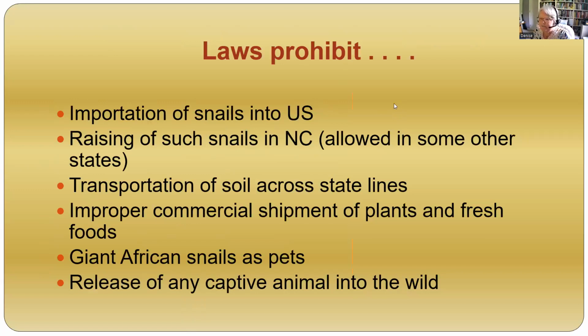So we have laws that prohibit certain things that transport snails. You cannot import snails into the US. If you've ever been out of the country and you're coming back in, you get that customs slip that asks you specifically, do you have any snails? Because it is such a serious problem. You cannot raise invasive snails in North Carolina for escargot or any other reason.